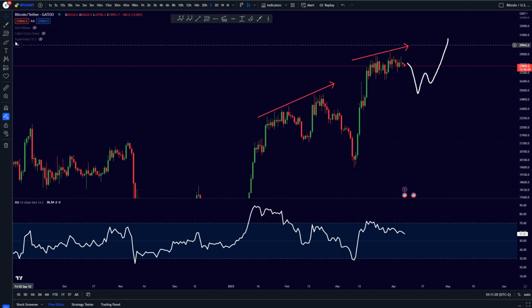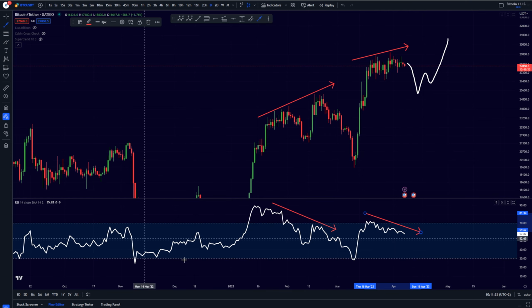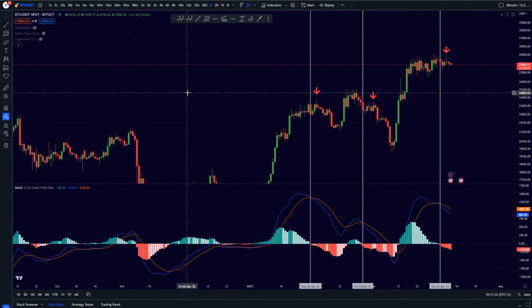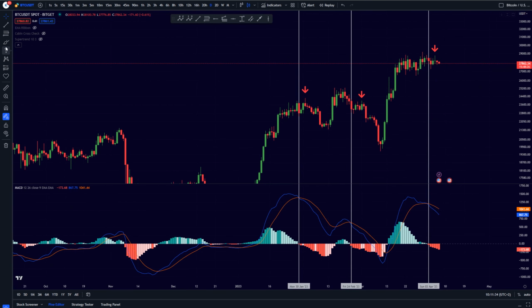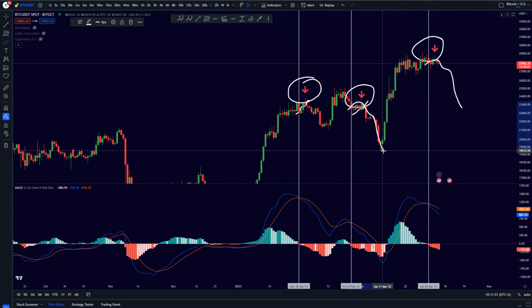Having a look into our daily RSI indicator, we are creating once again these bearish divergences, just like we did over here. And having a look into our MACD indicator, we have flashed this bearish cross, and as you can see, the previous times we did this, we still created some kind of upwards momentum, but then in the end of the day, once we flashed this red arrow right here, we actually went towards the downside, as you can see.